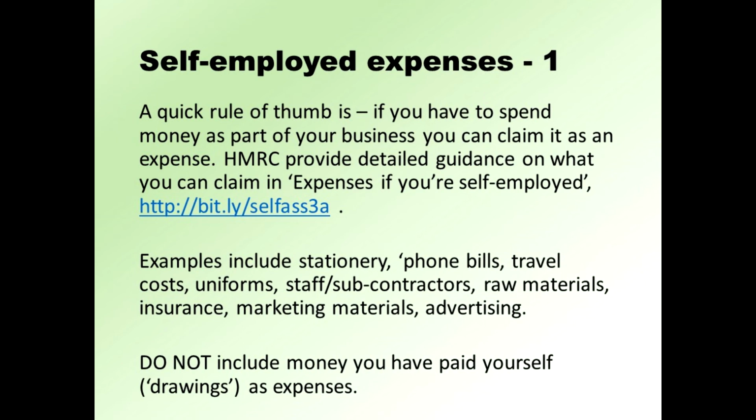You can't claim either for ordinary everyday clothing. If you have to wear special clothing in your job or a uniform, you can claim that. But if it's just everyday clothes, you've got to foot the bill for those. You can't take them as a business expense. And the other one you can't claim for is when you're entertaining customers. So again, just to be on the safe side, check out the guidance and make sure you've got it right.